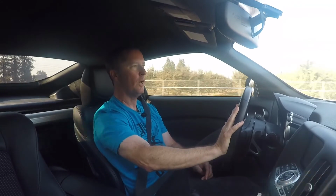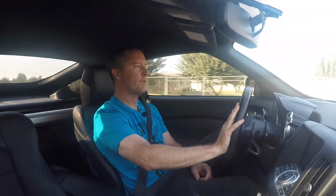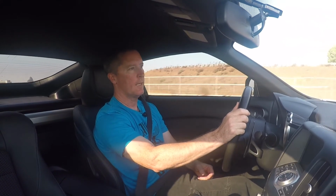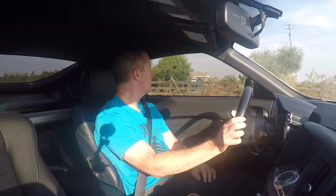I drove it back from Brentwood. Actually Vasco went with me and we drove it back, and we were averaging 35, 36 miles to the gallon, cruising along very, very nicely. But whenever I wanted to step into it to get around something, I was able to do it very easily. This car is a lot of fun, especially when you start playing with the paddle shifters.